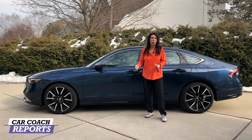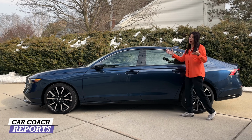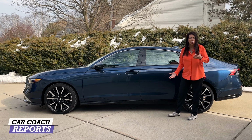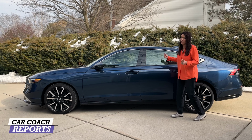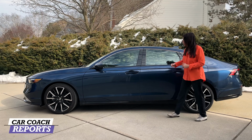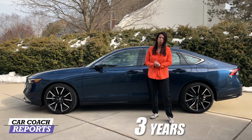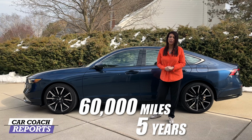One of the things you're going to notice from the side profile, this vehicle looks longer because it is, like I said, almost 3 inches, but you'll see that there's chrome detail here. It can also come black depending on the trim level. There's a sport trim level as well as a luxury, and this is the EXL Touring. Now you'll see that there is a sunroof on this vehicle, and I love that the handles are all color coded in. Very nicely done. The warranty on this vehicle is 3 years, 36,000 miles with a powertrain warranty of 5 years or 60,000 miles.